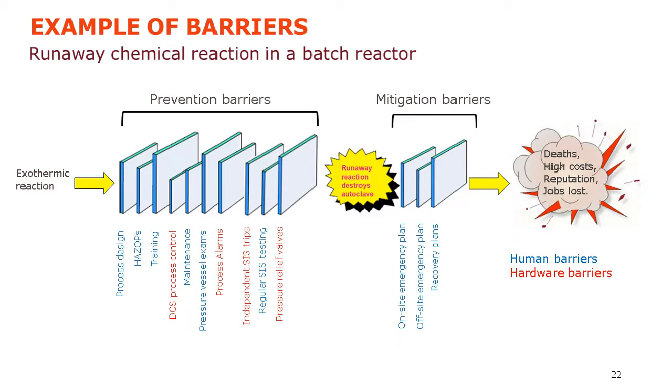If it still happens and we still get a problem, then the mitigation barriers are about emergency plans and recovery plans. And the important bit of all of this is that if you look at the blue ones, they're human barriers. And how often do we make mistakes? It's easy to make mistakes. So human barriers are something we need to concentrate on.